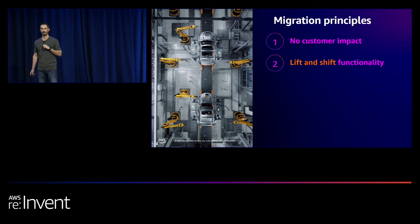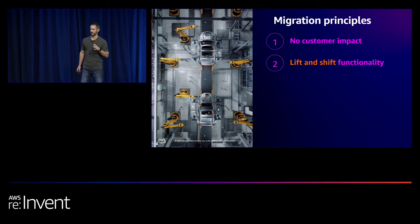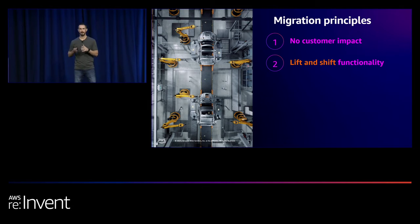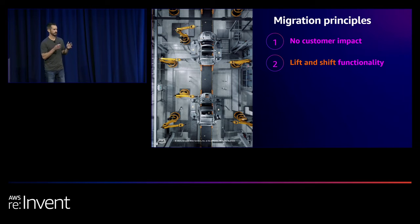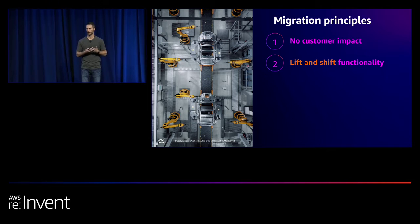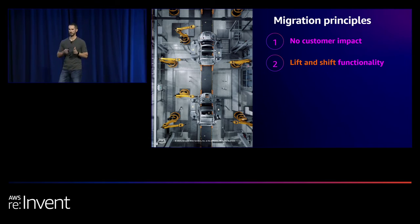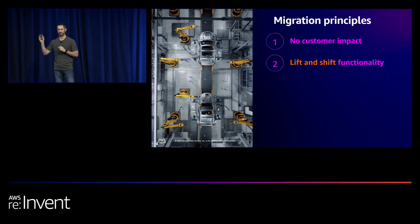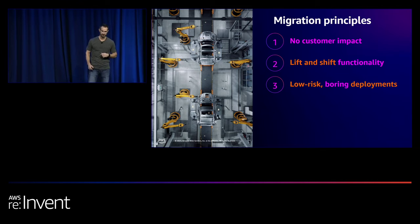Lift and shift functionality. This was an important one, and this is one that we had to really work with our product owners and our product managers about. We wanted to make sure that when we moved from our current cloud platform to AWS, we weren't going to change a whole bunch of things, adding new features and trying to do new things. Lift and shift this puppy as much as we can because the complexities under the hood of the system were great, right? We needed to make sure that we didn't touch anything so we knew exactly what the issue was going to be when we moved. If we started adding new things on top of that, now you don't know where the issues are. So lift and shift functionality was very important.